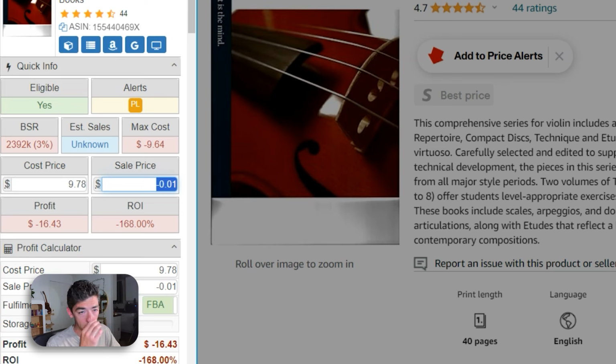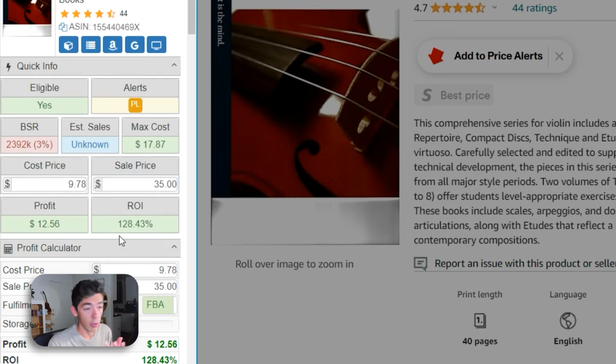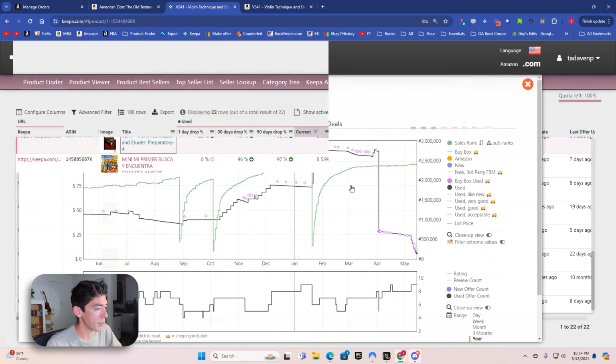It's a book that doesn't move too often. I'd probably just price it at like $35. And in that case, you'd be making over 100% ROI on this book, which is pretty good. And I think that'd be a good buy. Again, probably only buy 1 copy of that, but pretty decent.